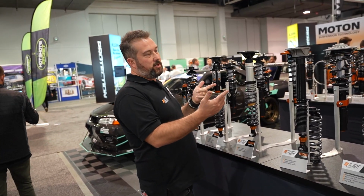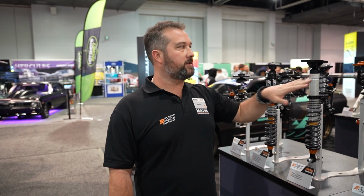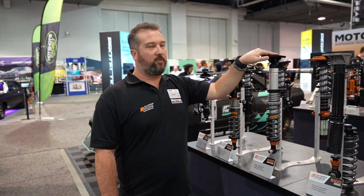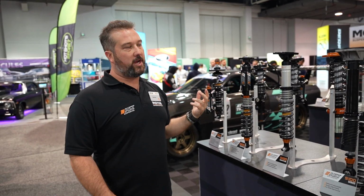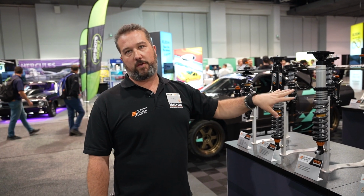We sell a lot of these at the shop, and when people come in and say, I want a coilover kit, but I don't want it to be noisy. I'm not going to the track. It's a street car. I just want to make it lower, pure aesthetic. It's going to be this kit. If we want to do performance track setups where we're going to change their front camber or any of the alignment settings, we go with the 5100 series.